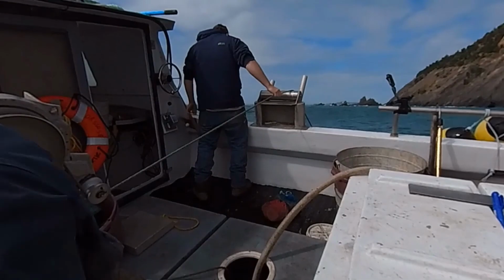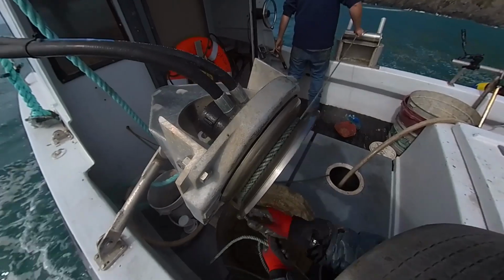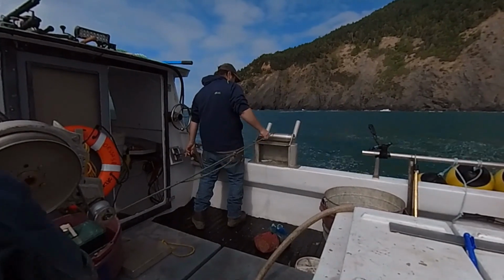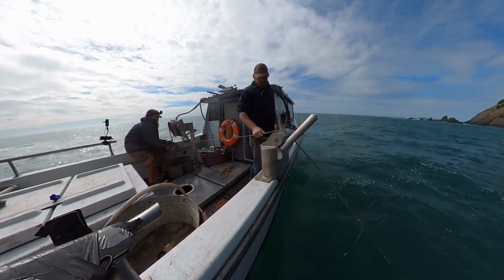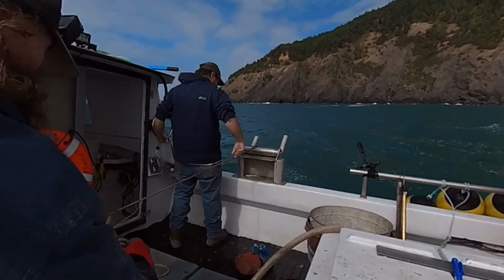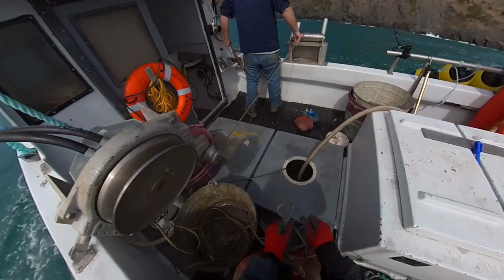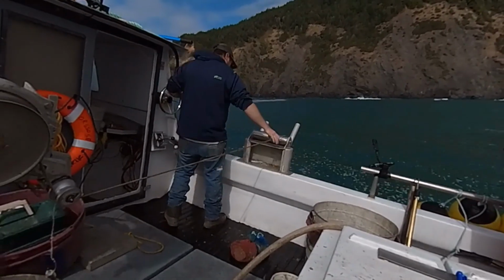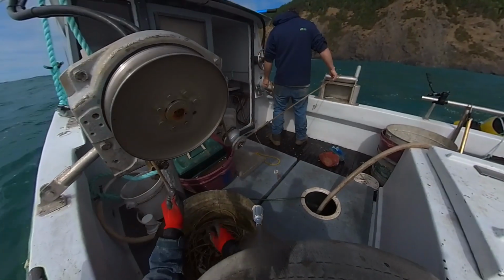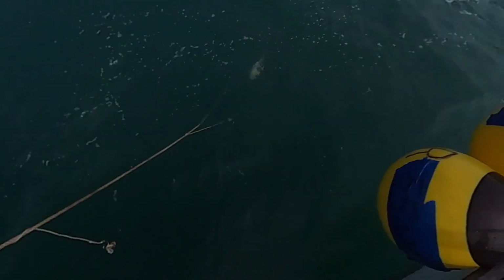Here's the anchor. Here's the ground line. Here's the hooks. Hopefully the rest of this is loaded. Fish on every hook. Here comes a nice cabezon.